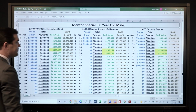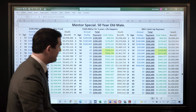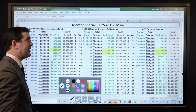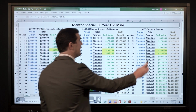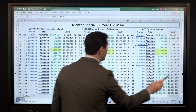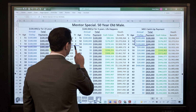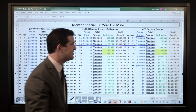So life happens, but we say, you know what? I don't have to completely stop. I can pay a little bit more than the base premium. I know my plan, Steve, was to pay $100K per year for 15 years. I got it in for 3. And you'll notice, check this out, in all 3 examples, these are identical. The reason why, it's the exact same policy.